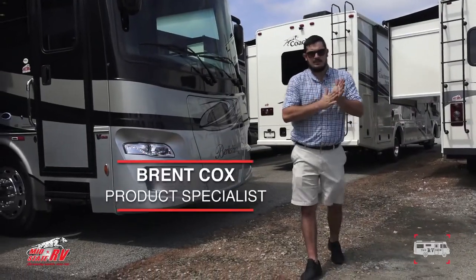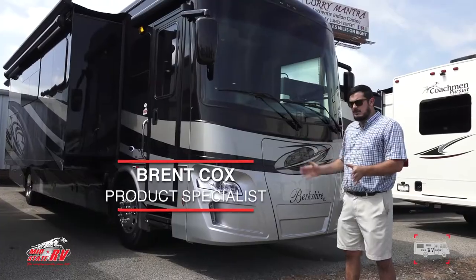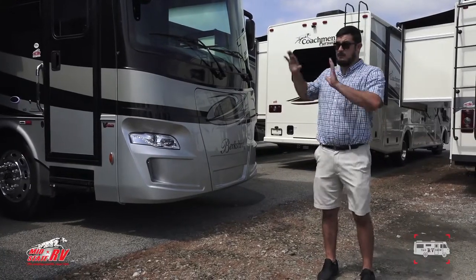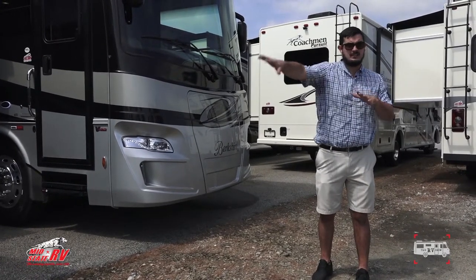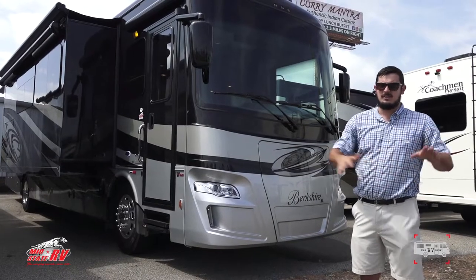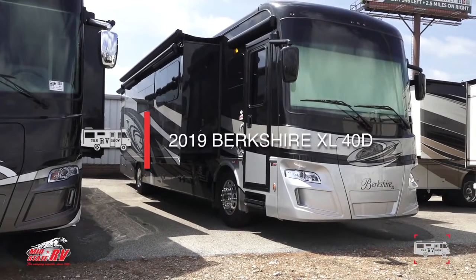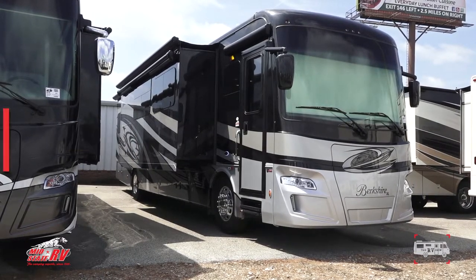All right, Brent Cox, Mid-State RV Center, back in action. Today I'm going to show you guys a Berkshire XL. This is the 40D. We've got a big variety of Berkshires. Actually, we got another one right here next to us, the XLT. It's the tag axle, we've got the XLs, we've got Legacy, we've got a lot of diesel motorhomes sitting out here. So today I want to just take a quick opportunity. I know there's a lot of options on it. I'm going to try to cover as much as I can in the short time that I have.